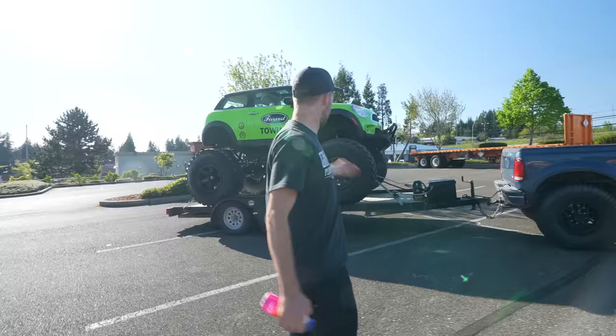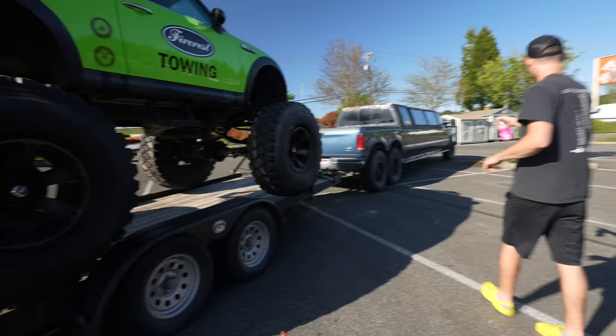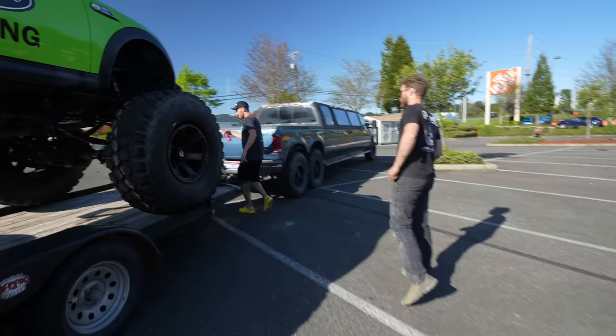First stop with the new machine is Home Depot. Some of our straps weren't so premium, and let's count how many spots it takes to park the limousine. 1, 2, 3, 4, 5, 6, 7. We'll call it 8? 8 parking spots. That's a record for us, right?